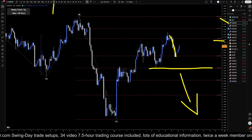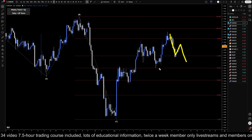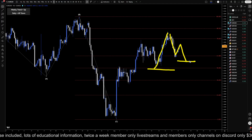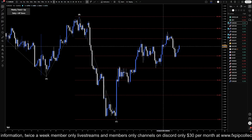Since we do not have that major break of structure, we still need to assume that this could end up just being a pullback to this, and it could make a higher low, maybe after three waves down, and it definitely still could continue the higher time frame uptrend.